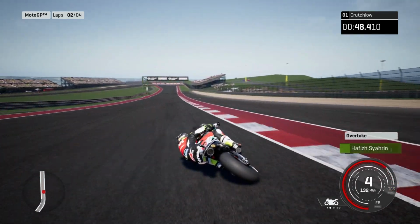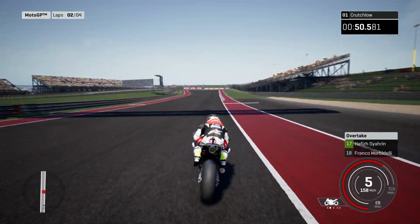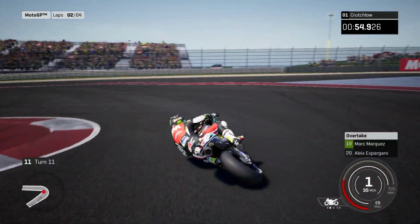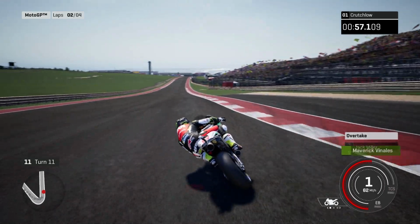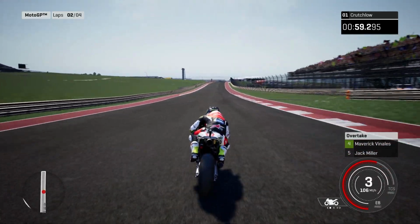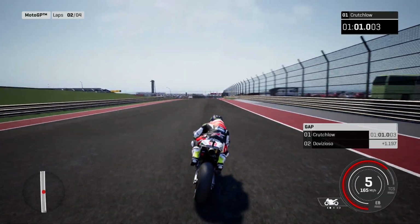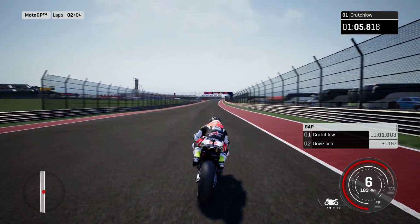Morbidelli past the siren a bit further down. Using up all the road we can. Hitting the brakes for obviously the corner where me and Marquez had the collision. Marquez now overtakes Aleix Espargaro. Hopefully there wasn't contact there. We remember what happened last time those two were battling. And now he's past siren. Marquez is cutting his way through the order. We've got a 1.1 second lead over Dovizioso already.